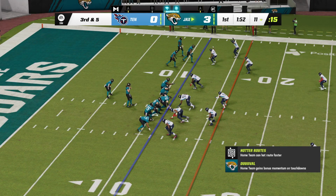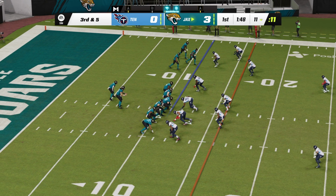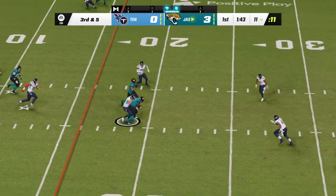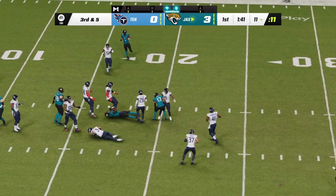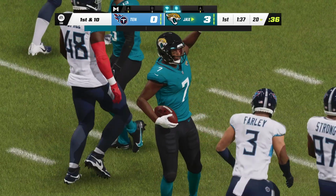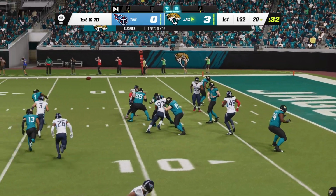They'll need 5 on this play to move the sticks. From the gun on 3rd down, Lawrence. Over the middle, complete. It's Jones. And he'll be taken down, but he does have first down yardage. It goes as a gain of 9, and it moves the chains.